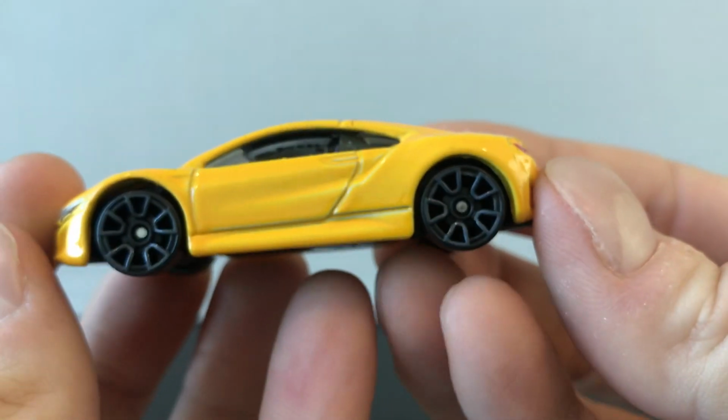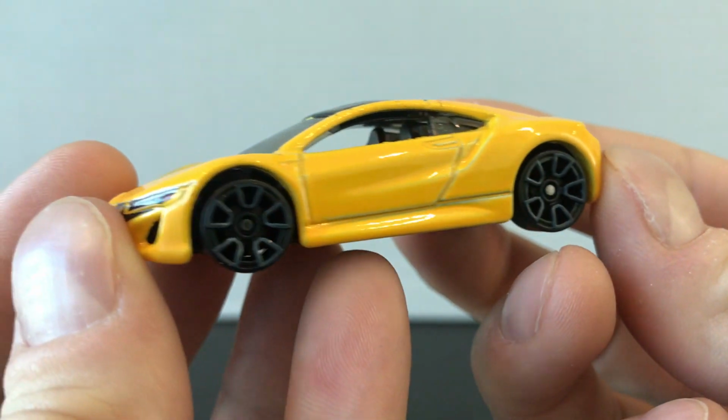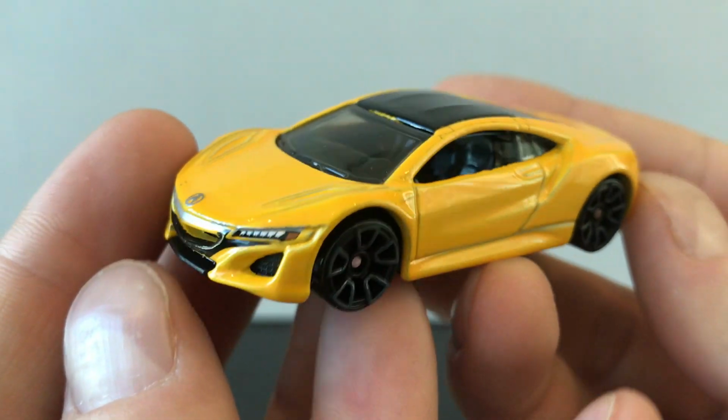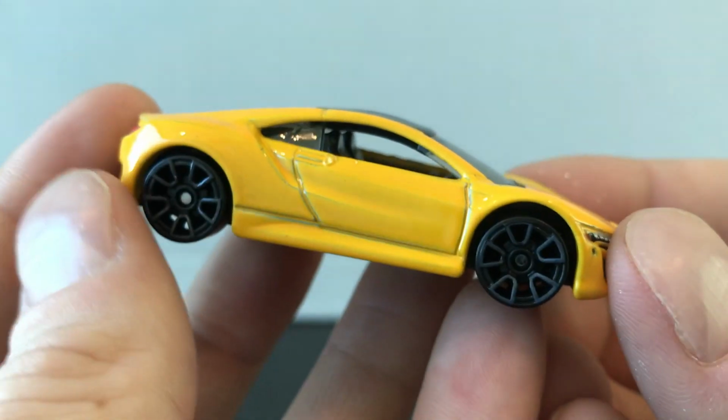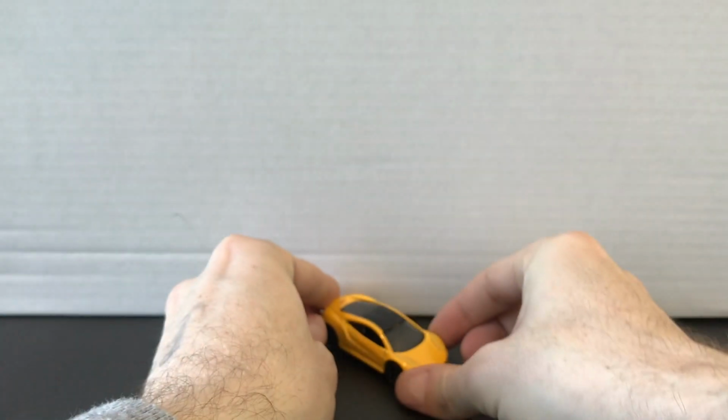And again, the tampos on it, we've got the rear tail lights, we've got headlights, we've got the Acura symbol. It's pretty nice. And this car has only been released 4 times since it was a new casting in 2016. So let me know if you've got the other color variations of this.